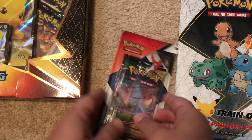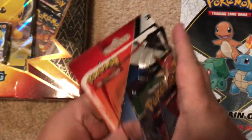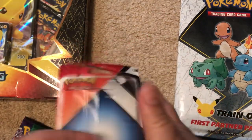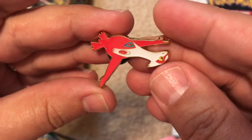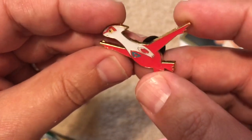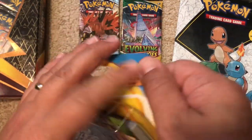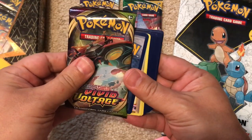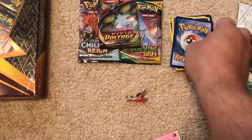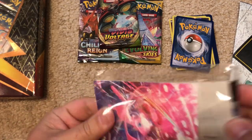So, I think the first thing I'll do is just get all the packs out. This one comes with a pin, a nice enamel pin. Which I was holding upside down. So we got these. This stack of cards and this pack, booster pack. Here's one of the albums.